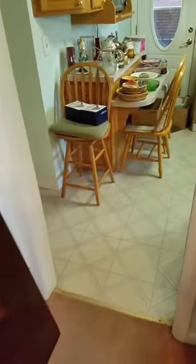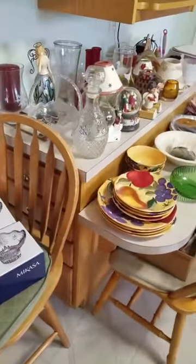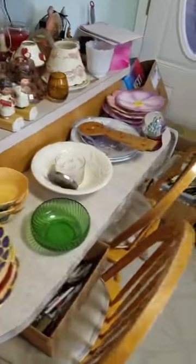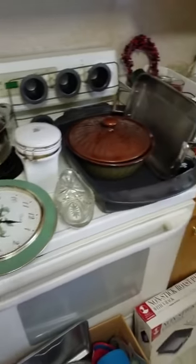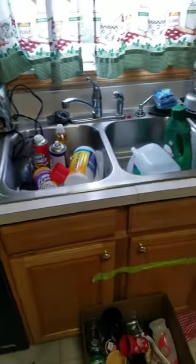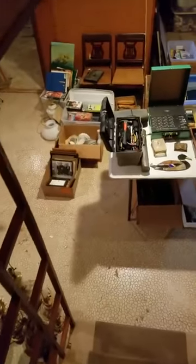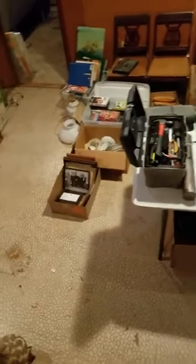Let's take a walk through to the kitchen. Yep, these farm-style chairs are for sale. Everything you see in this video is for sale. Everything you need to outfit a kitchen, including a couple toaster ovens, a microwave oven, blender, whatever you expect to find in a kitchen. Careful on the stairs. Here we go down.